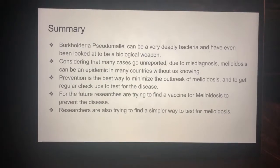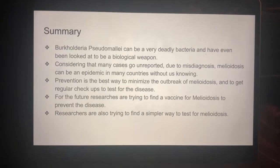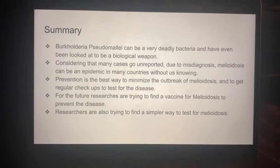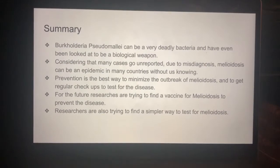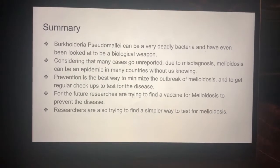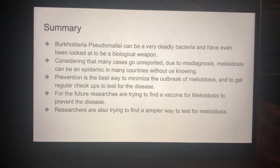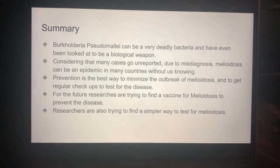Although it's still in the works, researchers are trying very hard to find a vaccine that will not only cure melioidosis, but just prevent it. Also, researchers are trying to find a simpler way to test for melioidosis, one that doesn't take 24 hours.